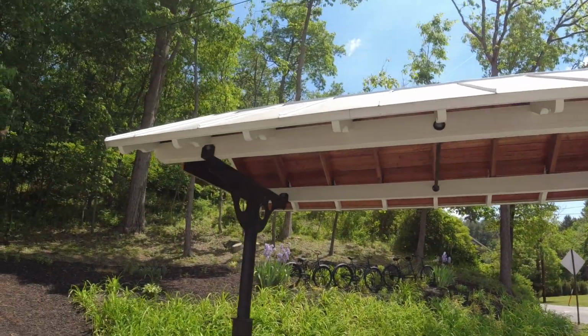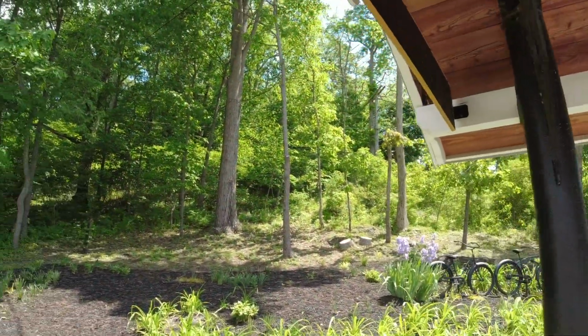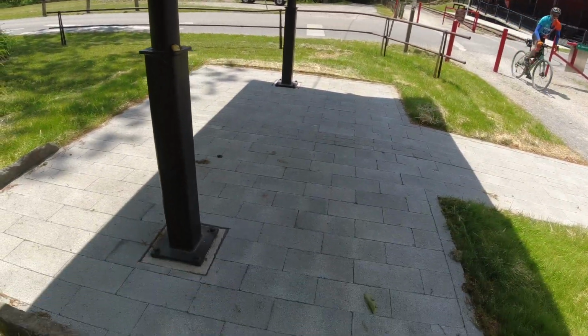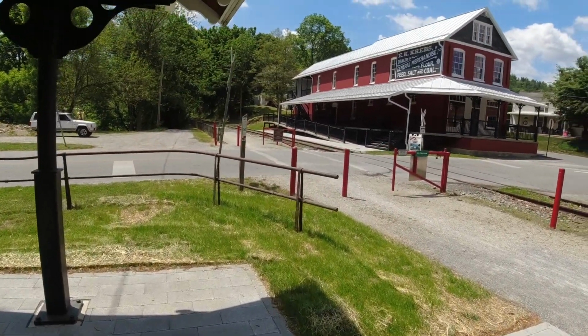But here is the Sightsland Pavilion. Looks like a whistle stop style station. And they redid it. Look at this beautiful pad underneath and everything. Nice place to stand in the shade and film trains like I'm gonna do today.